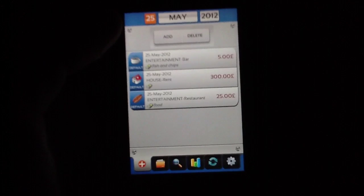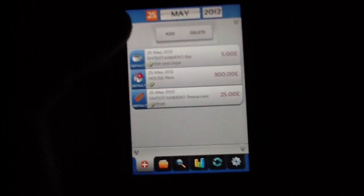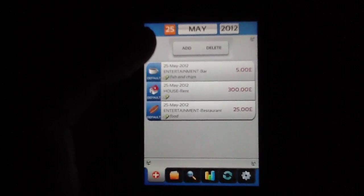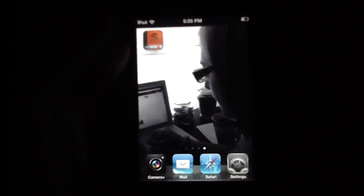So with that in mind, we are going to give it a 4.5 out of 5 star rating. We think it's a great little application. And we think, if you're looking for something to track your expenses and finances on your iPhone or iPad, this is a great way to go. So with all that, that's a 4.5 for Expenses Under Control. And at this point, that's all we have to say about it.